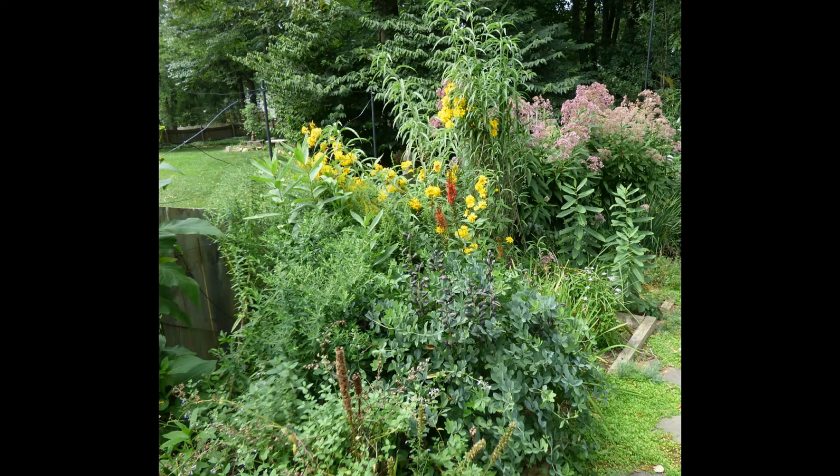This is the side perennial garden that was along the fence. Late in the season, a lot of these plants are blooming or have bloomed. In the back there's some Joe Pye weed. Then there's a willow leaf helianthus, cutleaf coneflower. And in the front there's an aster that's not started blooming yet, and a baptisia that bloomed earlier in the spring.